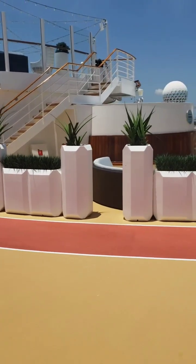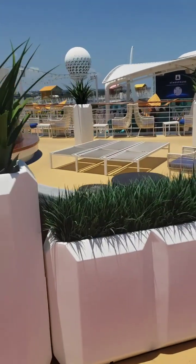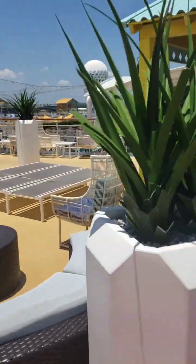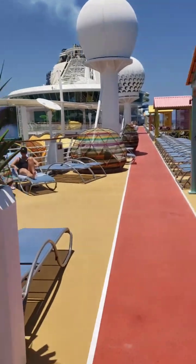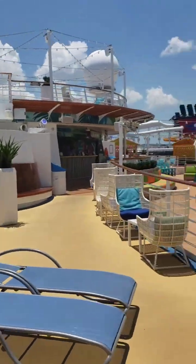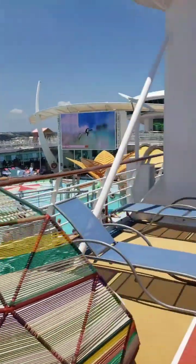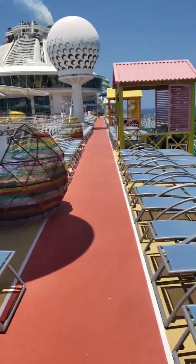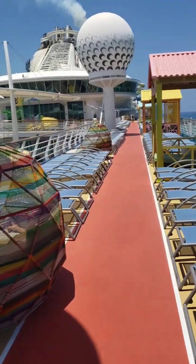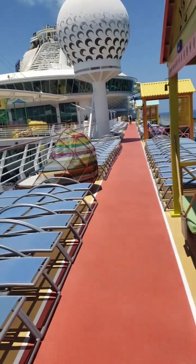You got some nice lounge chairs up here, like really nice, and anyone can use these. And again, look at it, no one's using it. No one ever really does though, because no one knows this area's up here. You have a bar right there, another bar. And you got these little cabanas. You have to pay to rent these. They can be pretty expensive, especially on sea days.